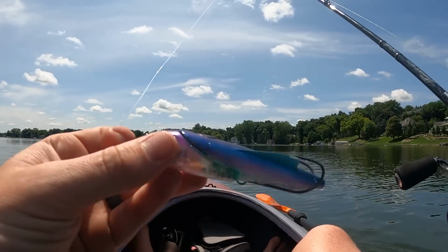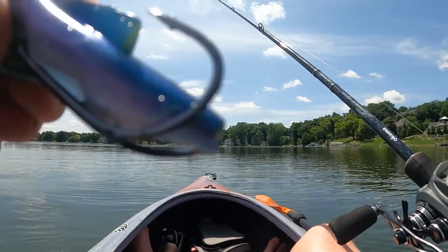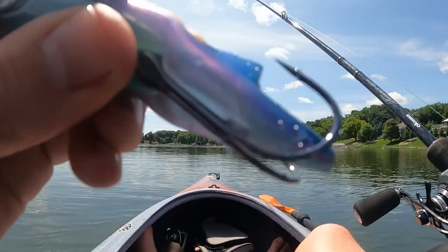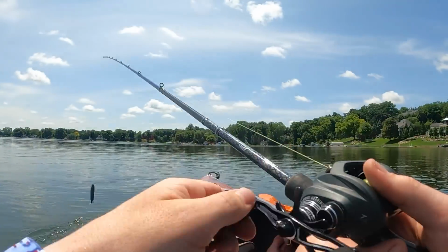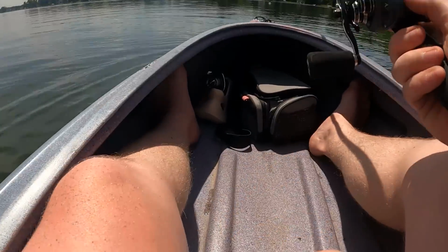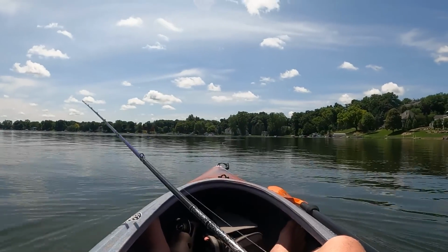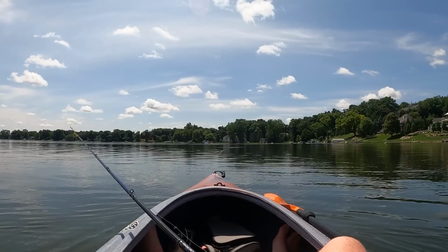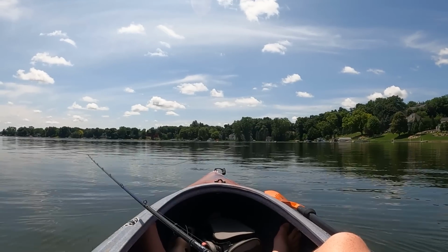This is the 13 Fishing Pathfinder. It is a walking bait for the pads. There's the pad hooks for the people. Soft side, hard side. Hear that rattle, and dude, watch this thing cast. Ready? Yeah! And honestly, it walks like a stick bait. I'm just doing the thing that I normally do, and it is walking pretty good.